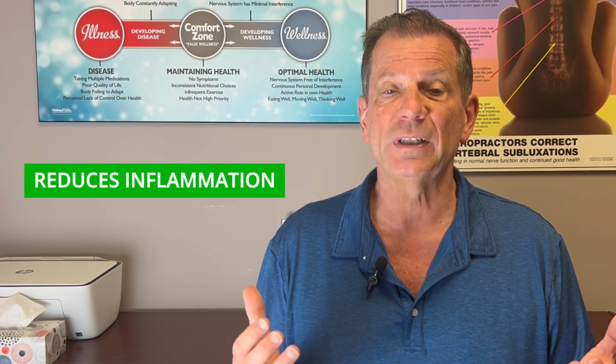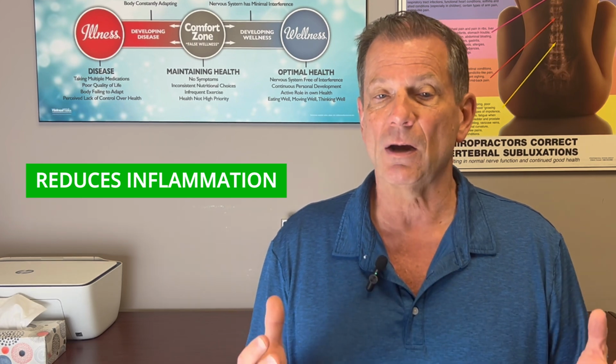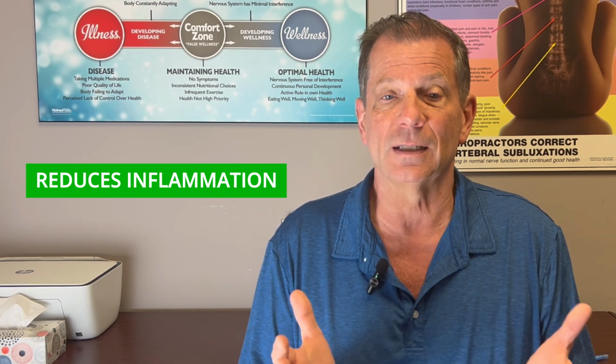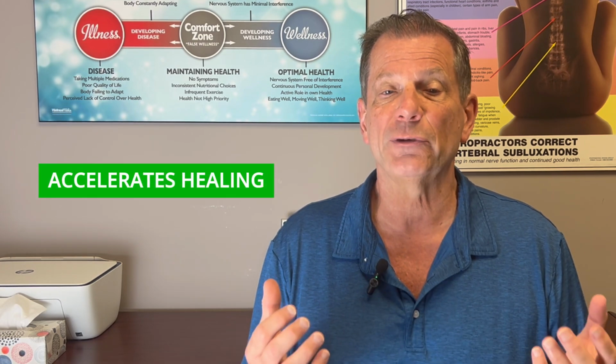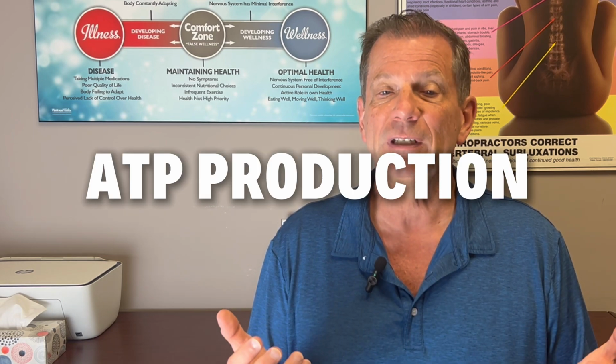First, it's going to reduce the inflammation around the disc and the surrounding nerves, which is one of the main causes of leg pain and sciatica symptoms. Second, it accelerates healing by increasing cellular energy. That's what we call ATP production, and it helps the injured disc and surrounding tissues repair more efficiently. And third, it improves blood flow to the area, which means more oxygen, more nutrients, and faster tissue recovery, all without the need for drugs or downtime.